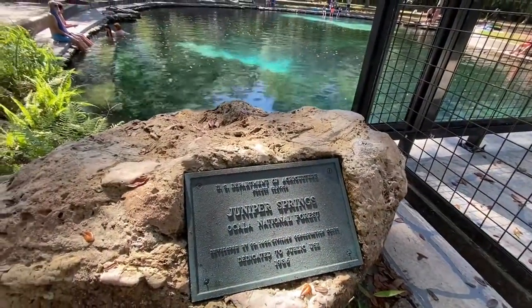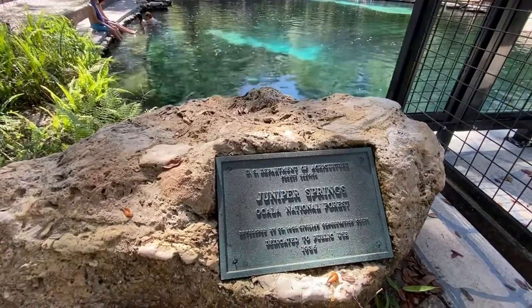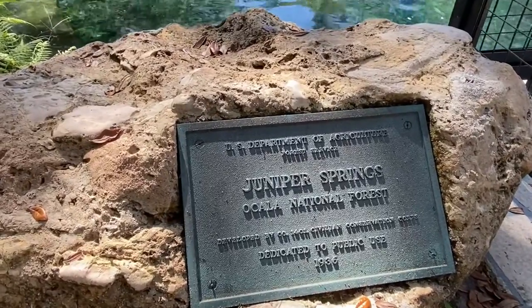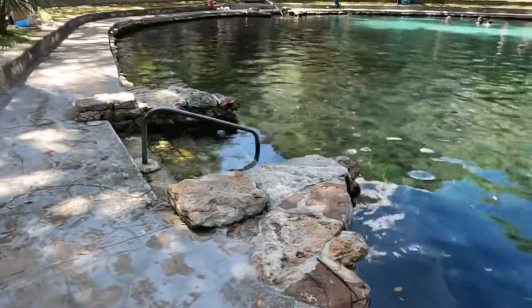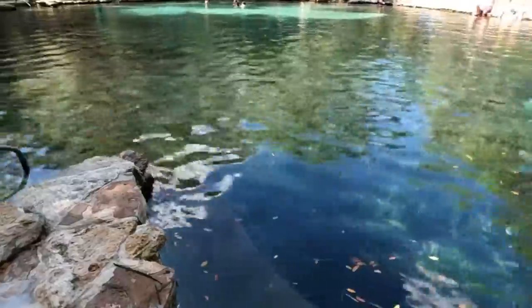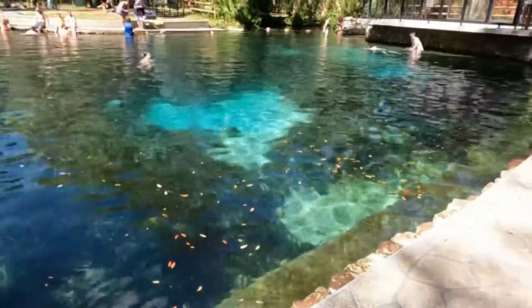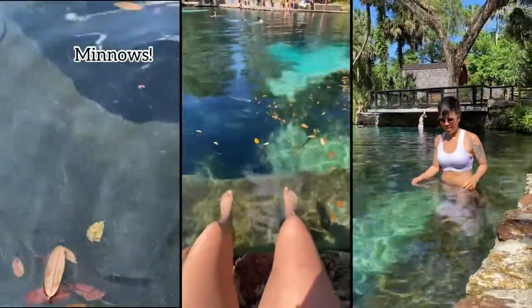Juniper Springs is one of the oldest and most popular recreation areas along the East Coast. It hosts a swimming and picnic area, campground, and trails that were constructed back in the 1930s. There are hundreds of tiny bubbling springs and massive springs gushing out of the crevices of the earth. And this is all beneath a dense canopy of palms and oaks, making this quite the oasis.